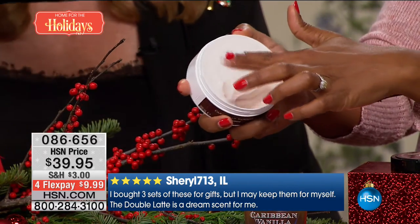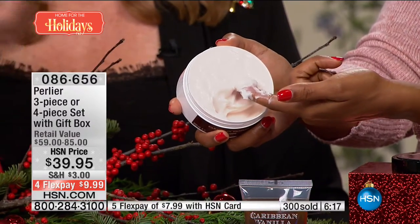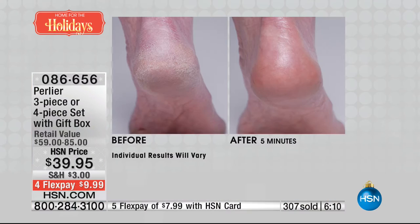I mean, you can pull it out with your finger and you can see how rich it is, but it's a whipped butter, so you can put it anywhere. You can put it on your legs, on your knees, anywhere you need super hydration. Do you want to add it to your hand cream and make your hands even more protected during the winter times? Go right ahead.